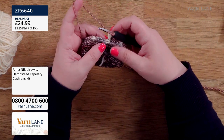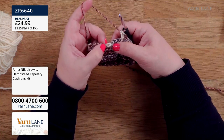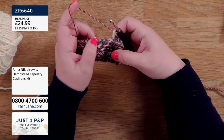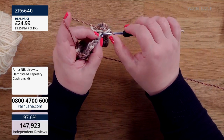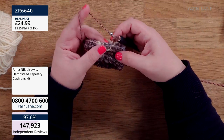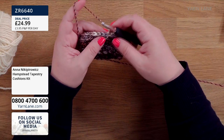So let me show you this again. Let's say I need to work now to this stitch. This is where my color change is coming. So I need to carry on with my color A all the way, stranding my color B. You usually strand your yarn every third stitch. Every stitch? No, it's too much of a hassle. Every third stitch is fine.